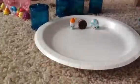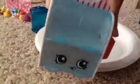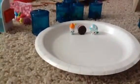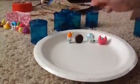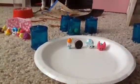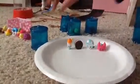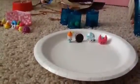Oh, Claire forgot to show you this. It comes with big packs. So if you like those, then... So there's our 4 so far. That's 4 out of 12. All right, now we're going to open this one, which I just opened by accident. They're little sticker cases.